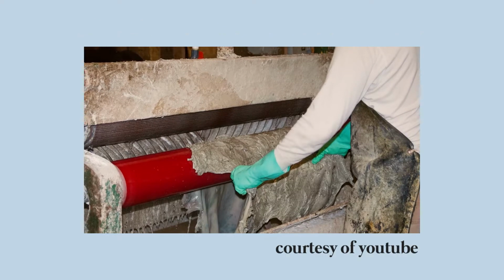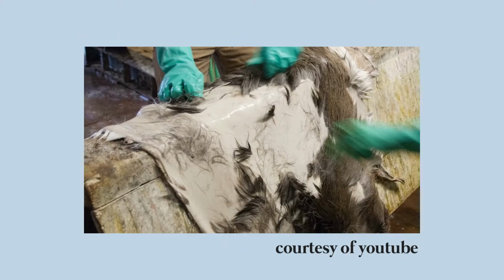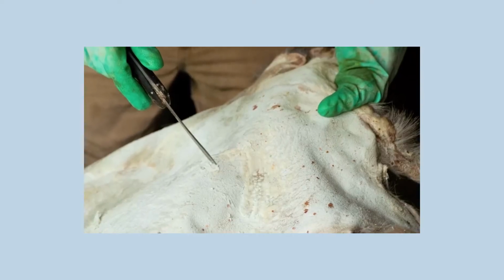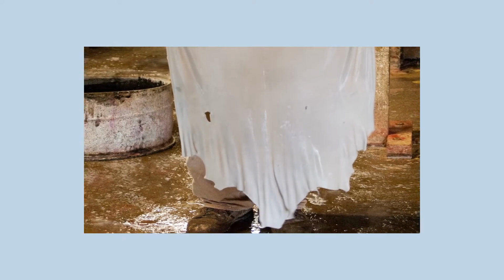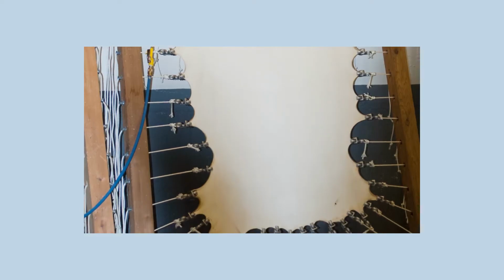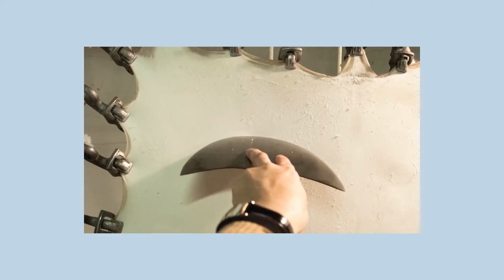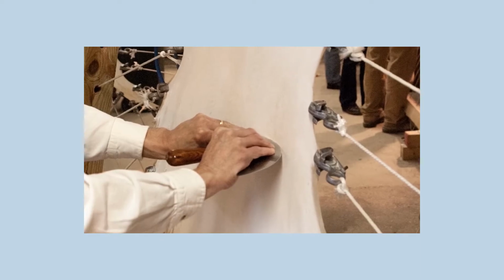Skins were soaked in lime water for 3 to 10 days to loosen the animal's hair. The parchment maker then scraped away the hair and any remaining flesh. After this, the skin was soaked in fresh water to remove the lime and then stretched tightly on a frame. A special rounded knife was used to scrape the hide to the desired thickness. The process of scraping continued over the course of several days.